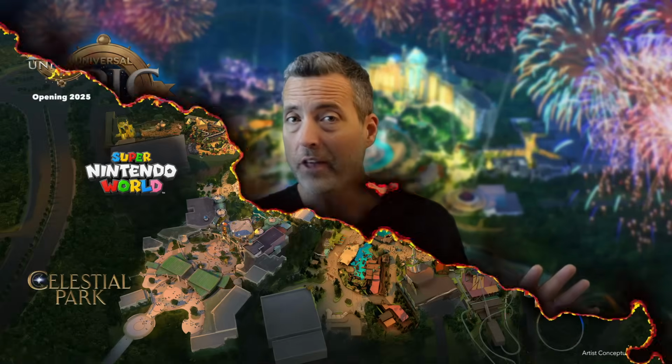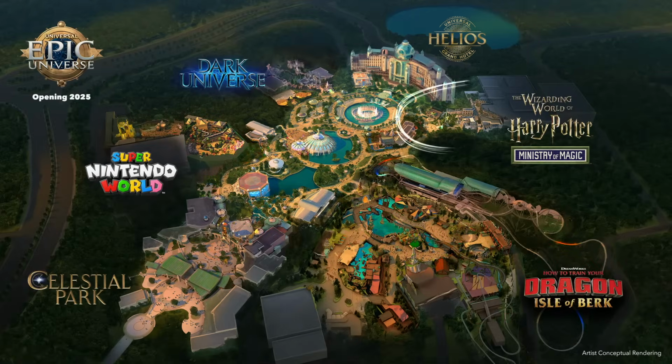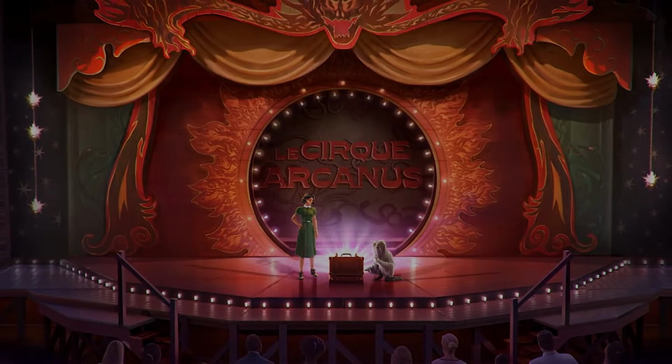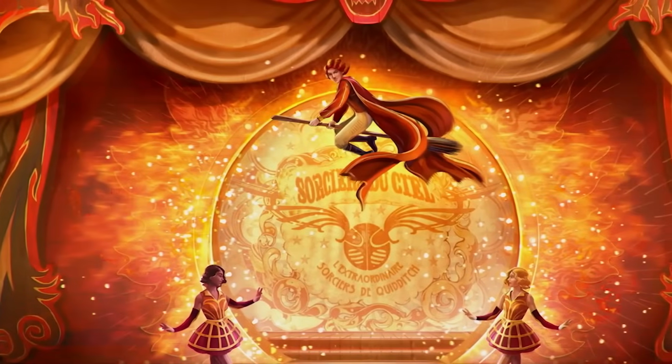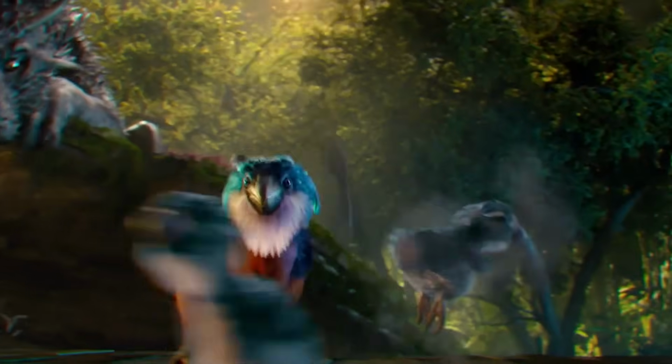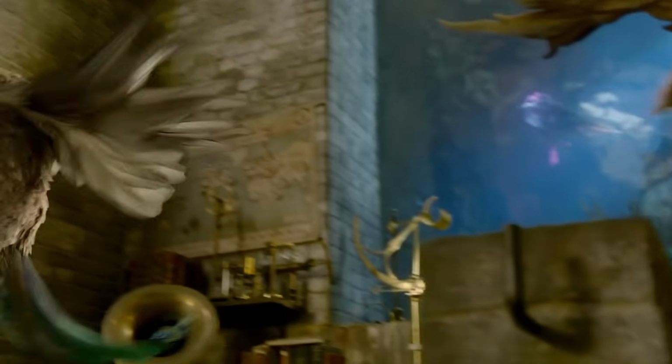Once you're done with all of that, then head to Ministry of Magic. Absolutely, as long as it's running. If the battle at the Ministry is running and everything's firing, go to battle at the Ministry, head over to the Ministry of Magic, jump right into that ride, get it done. As soon as that is done, you may watch the Les Cirque Arcanu show if you feel like that's super interesting to you. I think it's the weaker show of the two shows in Epic Universe, so you may skip it if you don't really want to watch it. But that's my recommendation. Now, I would also, again, pay attention to wait times.